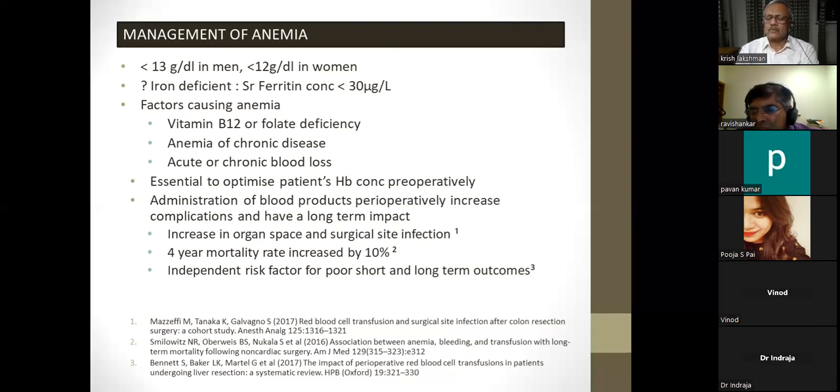Sir, basically, as before, if it is less than 6, transfusion is required even in anemia. Otherwise, it is not generally required. And even with the saturations, if the amount of oxygen carrying transport, we can increase it by supplementing the oxygen also.